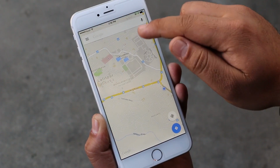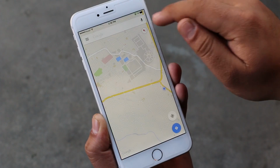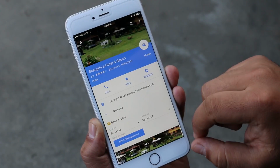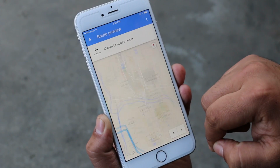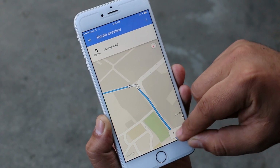Going back, you can also make a search for the location from here or give a voice input. So guys, this app comes in very handy while traveling, especially if you are walking or driving, you will get the assistance for your route. So one of the best maps apps for iOS.